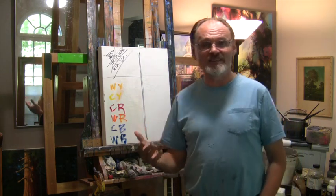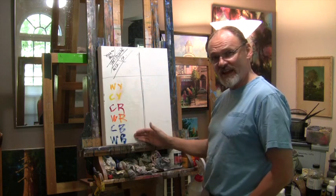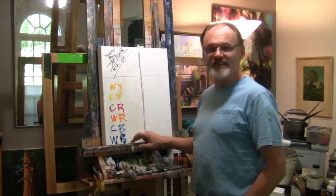Ultramarine blue and phthalo blue gives me all the blues I need. And by the way, then I don't need cobalt. You mix these two together, you get something so close to cobalt that most people can't even tell the difference. So, did you get that? With those 1, 2, 3, 4, 5, 6 colors, then yes, you can mix virtually every color in the rainbow.